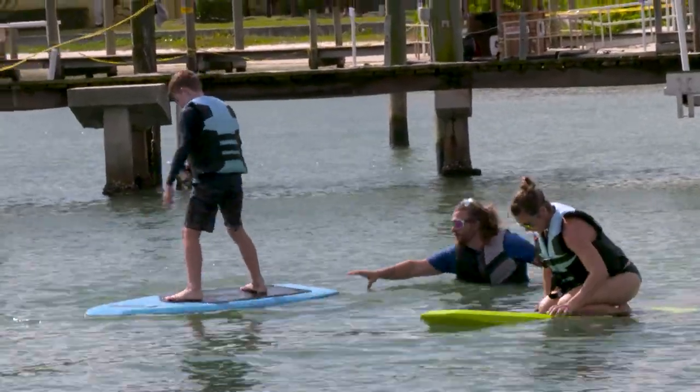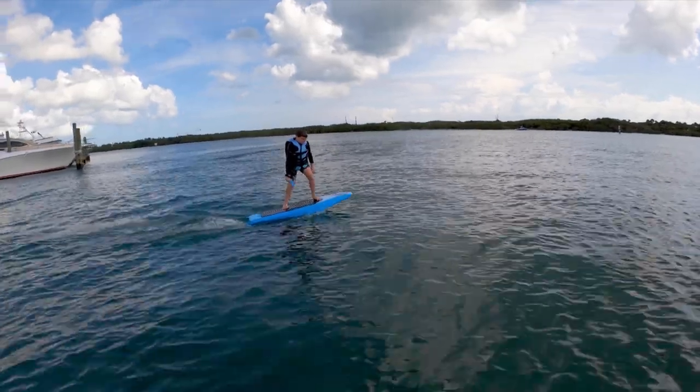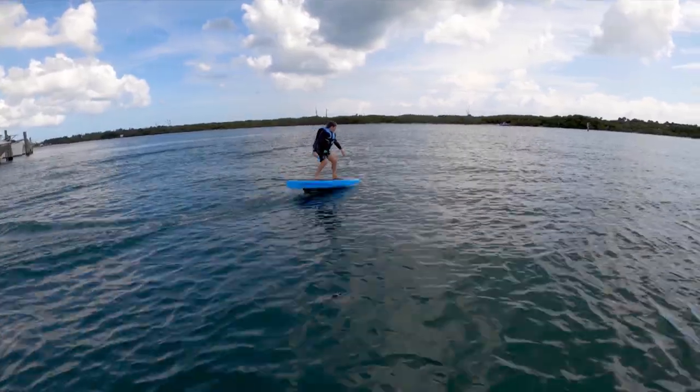A lot of it's where you put your weight. You gotta put your weight in the right spot, you gotta have balance, you have to trust the board and learn to have the connection between your mind and the board. And once you get that going, you start flowing, and that's when you start flying over the water.